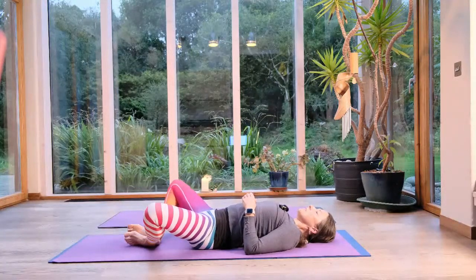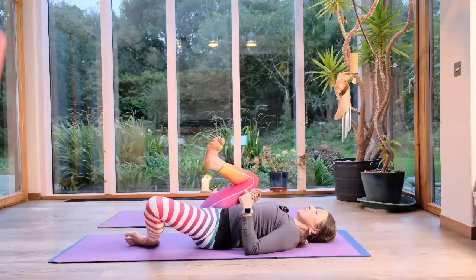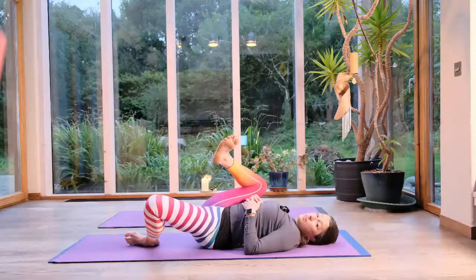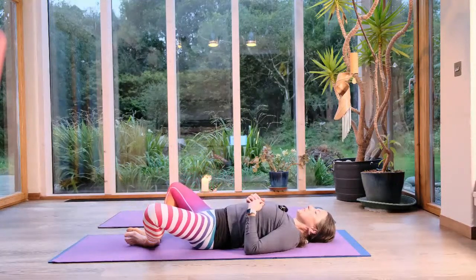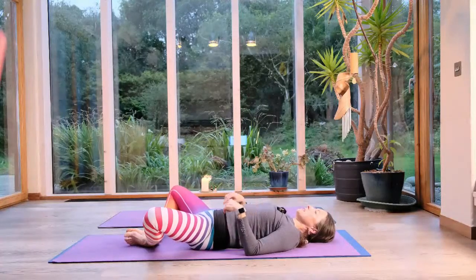And then lift the right foot off the floor and draw the right foot up like you're trying to bring your right big toe up to your nose. It's never going to get there, but we have an imagination. Lower your foot all the way down to the floor. Relax. Nice. Flatten your lower back into the floor.